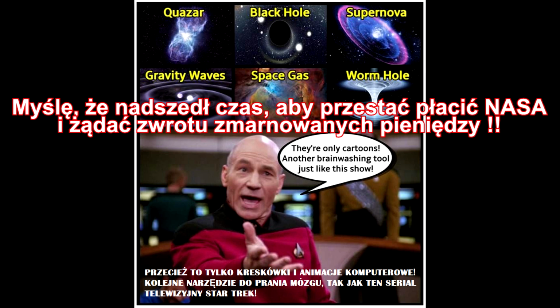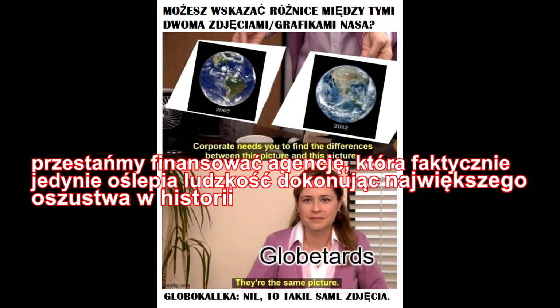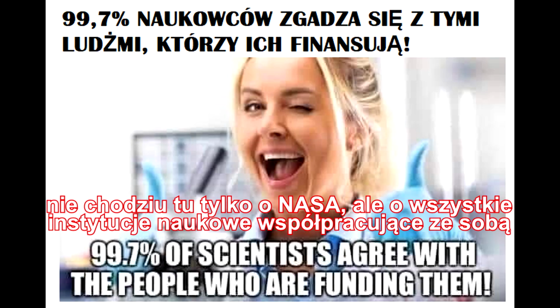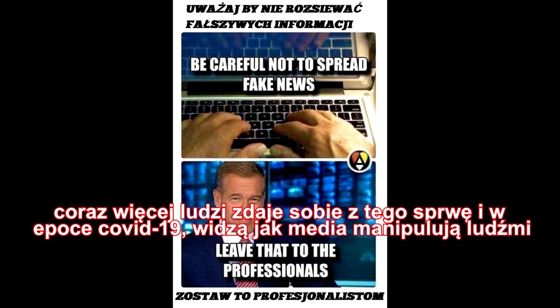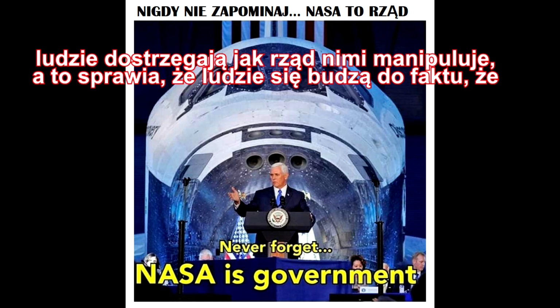Everybody wants to talk about defunding law enforcement. Let's defund the agencies that are actually pulling the wool over people's eyes and perpetrating the biggest scam in history, right? And it's not just NASA, guys. All of the scientific establishment is working together. And more people are realizing this in the age of COVID-19 to see how the media is manipulating people. They can see how the government is manipulating people. And people are waking up.